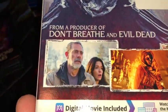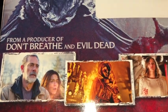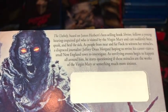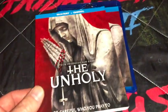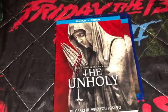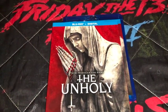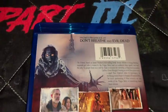There's Jeffrey Dean Morgan from The Walking Dead and Supernatural and others. And it says The Unholy is based on James Herbert's best-selling book, Shrine. I really don't know anything about this. I just picked it up. It was kind of an impulse buy. I really went there looking for the Kong movie on 4K, and I saw this sitting there, and I was like, yeah, you know what? Let me go ahead and grab that. But it's just basically kind of bare bones on the inside, and I'm not even sure if there's any special features.